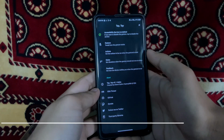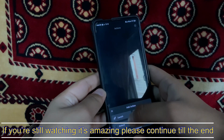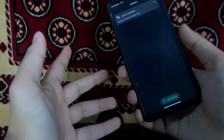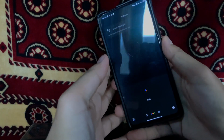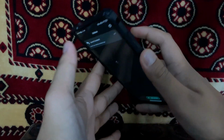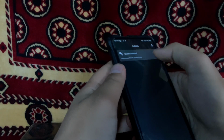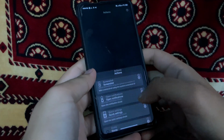So if I go into actions and then choose some actions, let's say if I want to launch Google Assistant, for example, I can do that. So whenever I double tap at the back, it'll launch the assistant, and it is pretty responsive. I would say as responsive, if not more, than iOS 14. So yeah, it works really well. I just use it for flashlight because that makes more sense in my opinion.